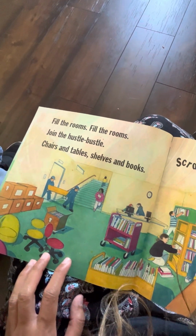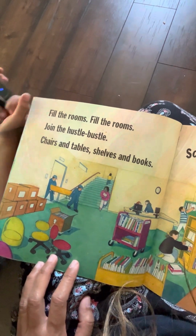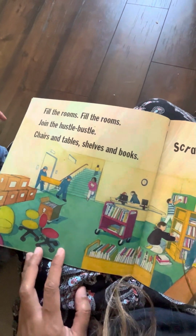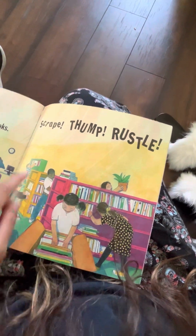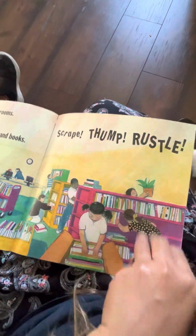Fill the room. Join the... Hustle, bustle. Chairs and tables. Shelves and books. Oh, they're making what now? A library. What's this?